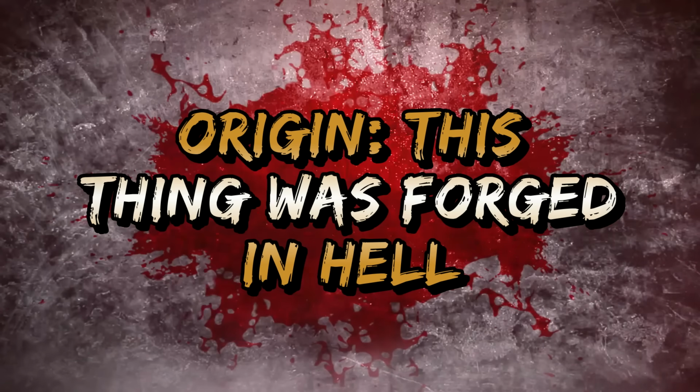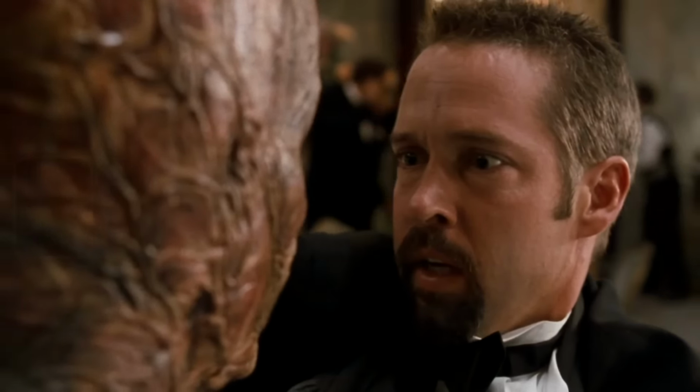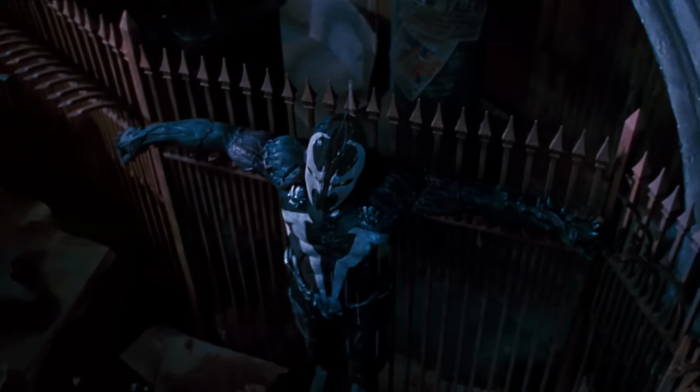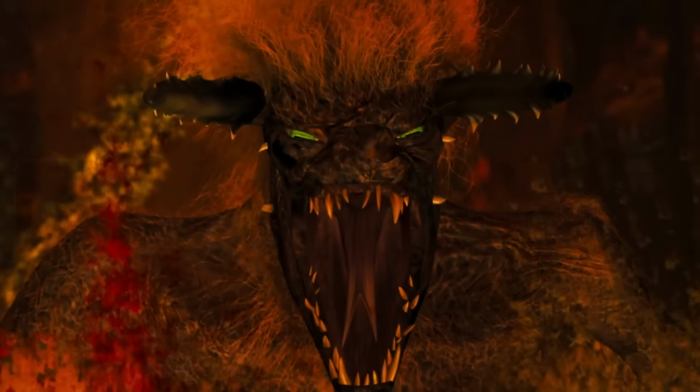Origin. This thing was forged in hell. I think it's quite obvious from just taking one look at the character of Spawn that he isn't any sort of angel. Those familiar with this iconic character will be quick to tell you that he's a Hellspawn, meant to fight the armies of hell for the demon Malebolgia, the ruler of the 8th circle of hell.